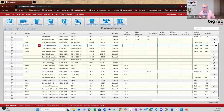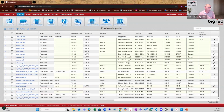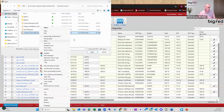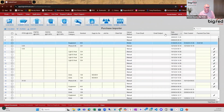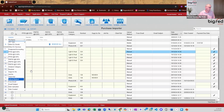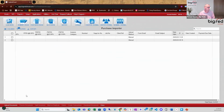Okay, so the next one is, can you show upload of a PDF of multiple invoices? Okay, I think I do have one here somewhere. Let me just clean up this interface a little bit first. Well, actually, no, let me go ahead and upload documents. I think this one is multiple. So let me just pop it up there and see. Let me just put a filter here to make it a bit easier to see. Filter, let's go with date uploaded. There you go.